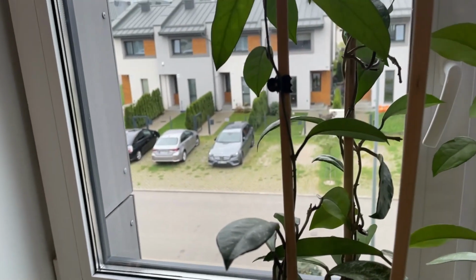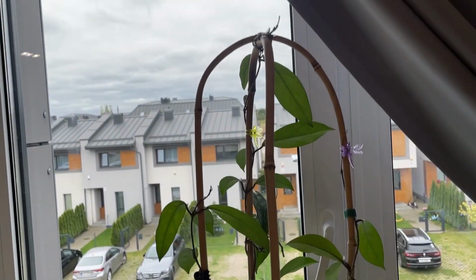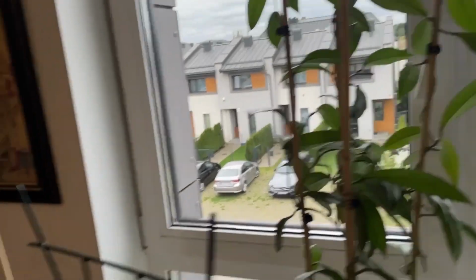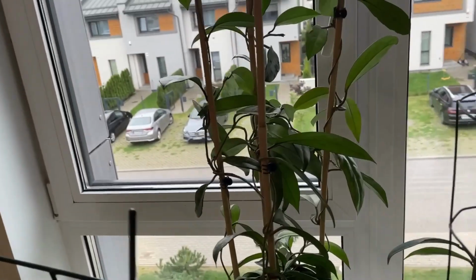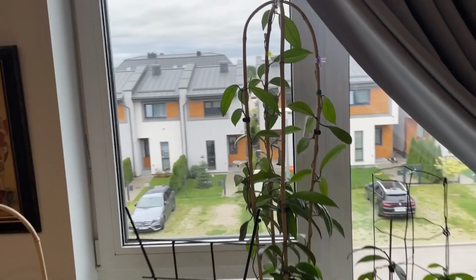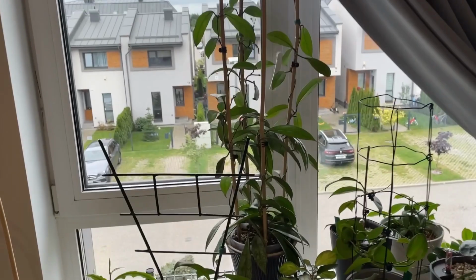It's growing extremely well. It's lovely. It's healthy. It has new leaves coming out. Everything is fine. No flowers though. Anyway, yeah, it's almost a meter tall. Beautiful, beautiful, beautiful. It takes up the biggest amount of space here by this south-facing window.